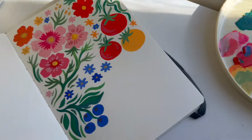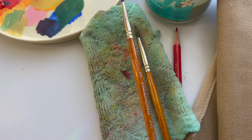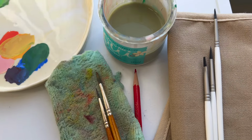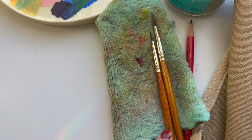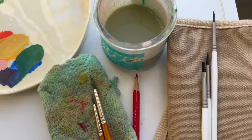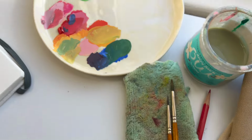I ended up ditching the Etcher brushes for my trusty old brushes that I got from Korea like two years ago, just because they didn't feel as nice to paint with as these brushes do. But I'm really picky about brushes, so I think the Etcher ones would probably be great for larger acrylic pieces or something, but these are my go-to for details.